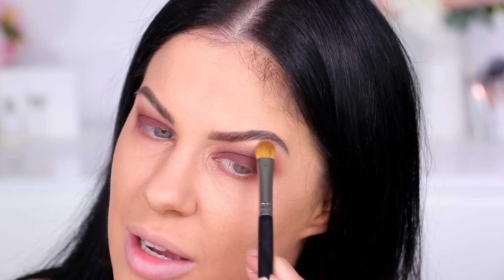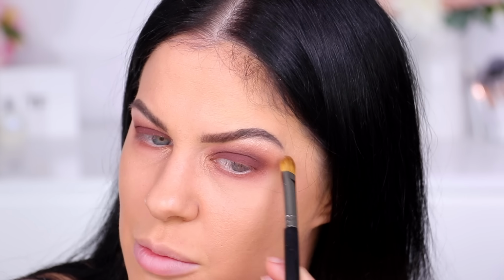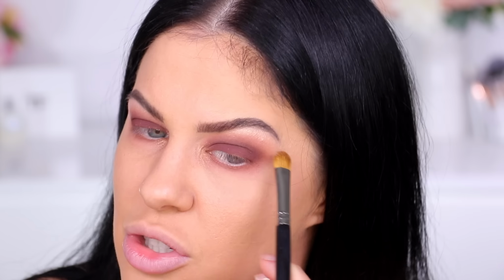And I do find a lot of the time that these champagne colors in more affordable drugstore palettes can be a little on the chunky side. This one's quite smooth. Well, that's pretty much it for the eyeshadows. Really, really impressed with that palette. And I would buy that Globetrotter shade as an individual any day of the week.